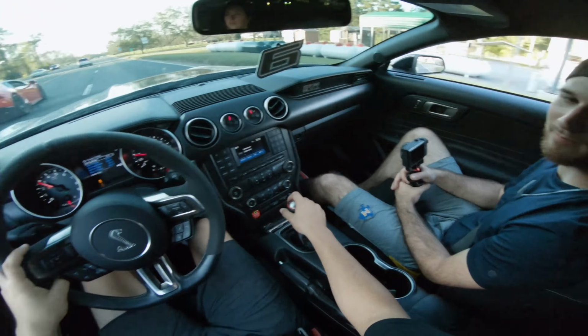We're hanging back in the Lambo. We're gonna try and get some runs in on the way back. That car is extremely fast. It's gonna probably put quite a few lengths on me, but that's okay.